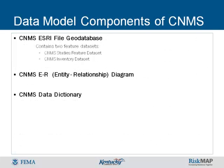The CNMS data model consists of three major components. The first is the ESRI file geodatabase. In order to consolidate the data reporting process, a CNMS geodatabase has been created to take advantage of state-of-the-art spatial data inventory tools and procedures. By standardizing, centralizing, and storing CNMS data in a geospatial format, FEMA will improve analysis and reporting by maintaining data that are current, readily available, and reliable.